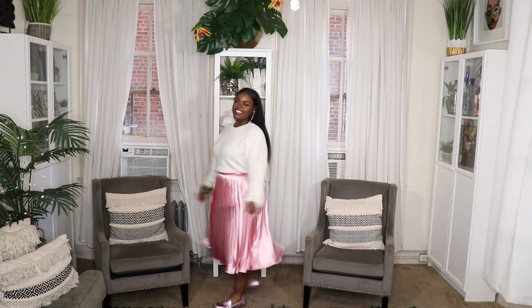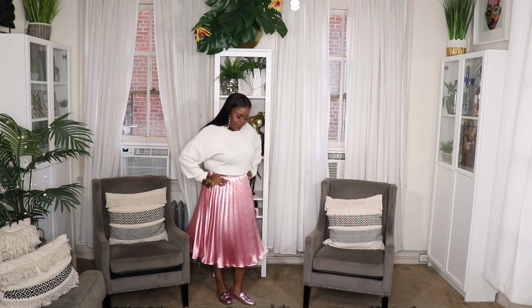So to give you guys another work-friendly outfit, I decided to pair the oversized sweater with this pleated satin pink skirt. That is from Misguided, purchased on the ASOS website. I also threw on these metallic pink loafers. Those are from Target. Both of those items were purchased mid to early last year, so I'm not even sure if I'll be able to link those, but I thought it looked so good with the oversized sweater, just showing you that these sweaters can be tucked in.